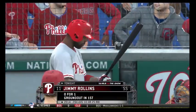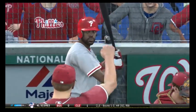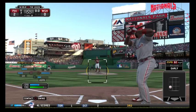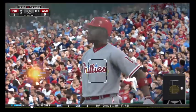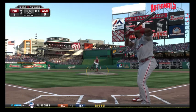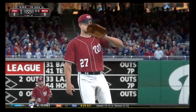So the shortstop, Jimmy Rollins, will lead it off here for Philadelphia, to be followed on deck by Chase Utley. And he commits to the pitch inside, and he definitely went around. That's strike one. Outside for a ball, 1-1.